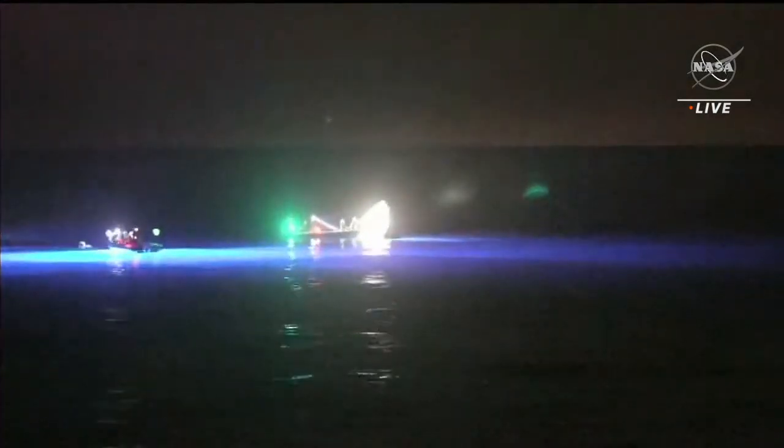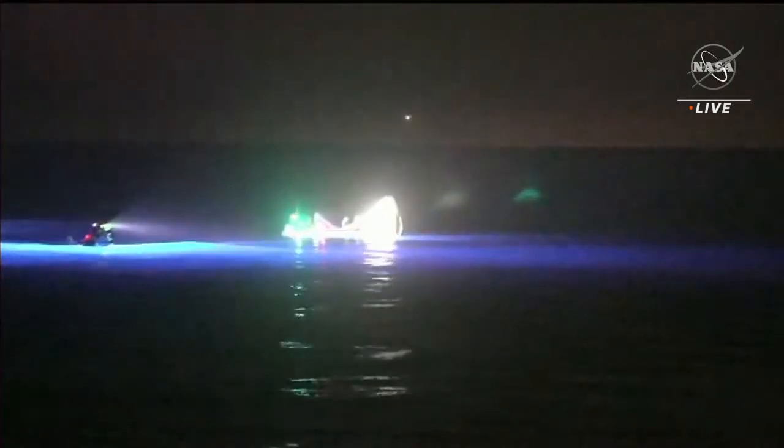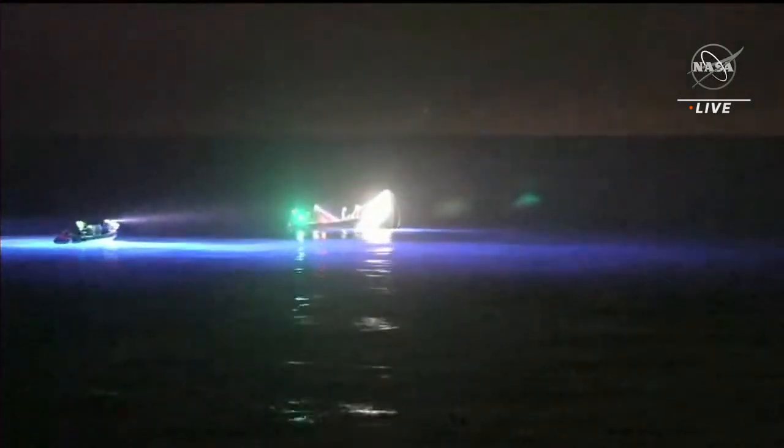Dragon, SpaceX, requesting permission to come on board via the display camera view only. SpaceX Dragon, you are welcome on board. We copy.